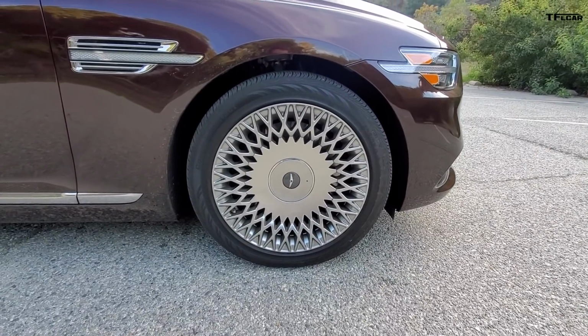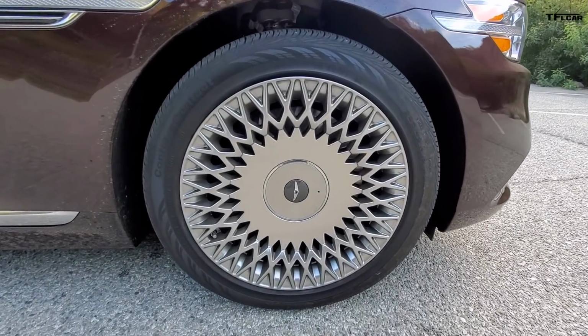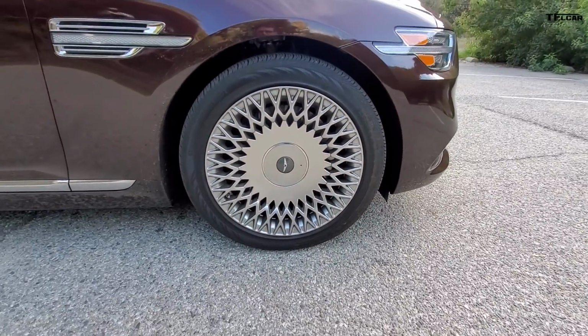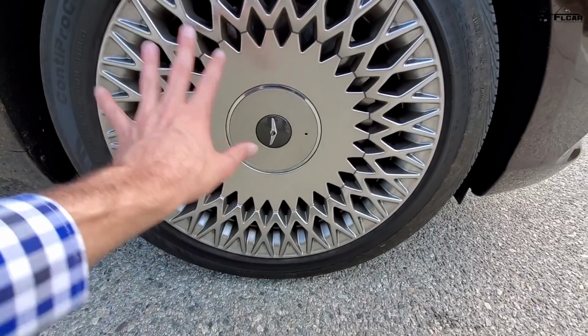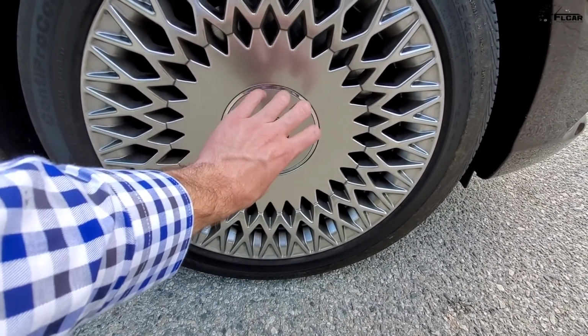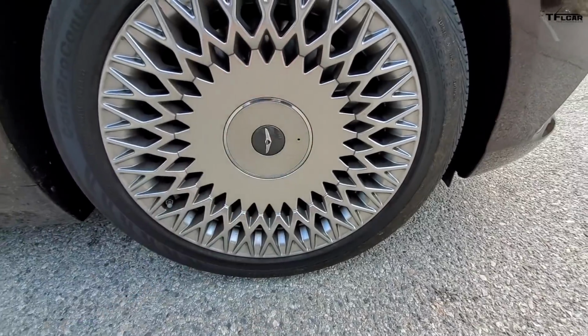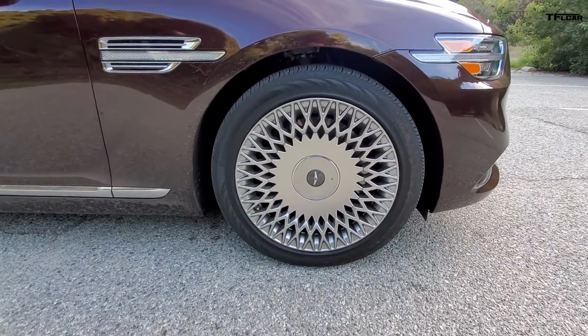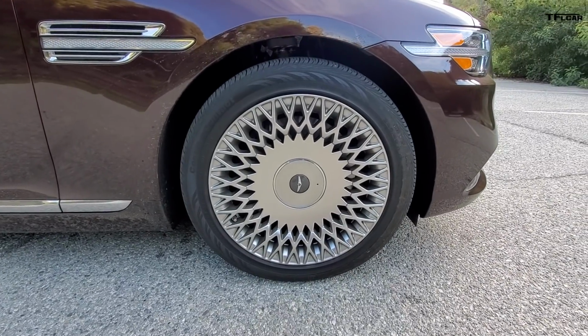These wheels here on the Genesis are probably my favorite part of the design, and it's certainly the thing that stands out the most because they're a dish-style wheel. You've got a large center portion with an integrated hubcap here that blocks the view of the lug nuts, but it's a very complicated design. I imagine quite hard to keep clean, but when it is clean, it's just absolutely gorgeous.